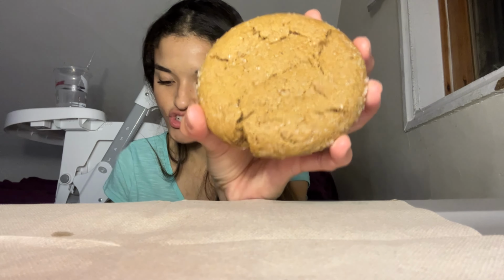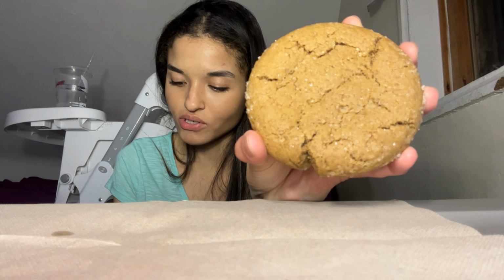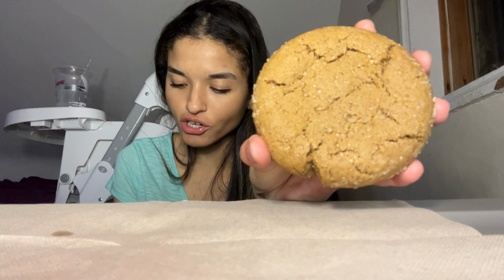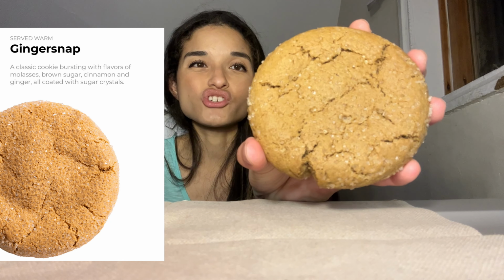But this one is Gingersnap. They have had this before. A classic cookie bursting with flavors of molasses, brown sugar, cinnamon, and ginger, all coated with sugar crystals. This is warm. I don't like Gingersnap stuff.